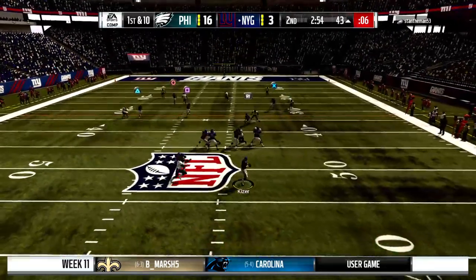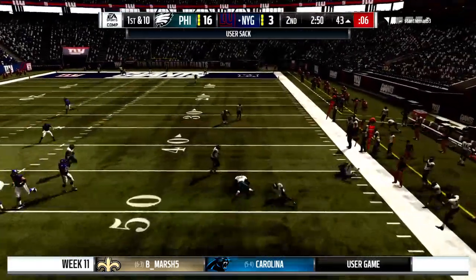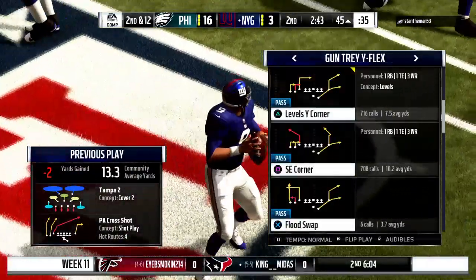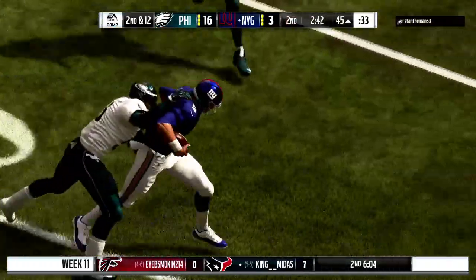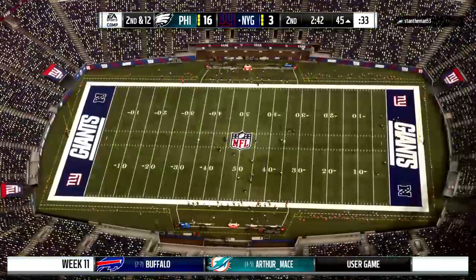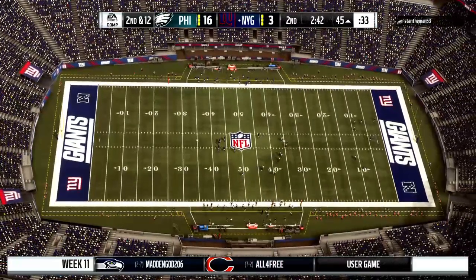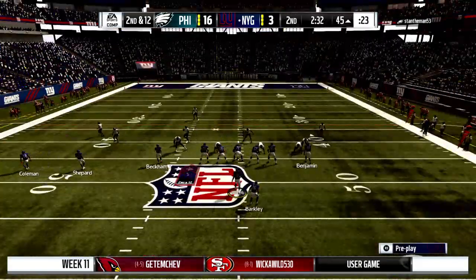On 1st and 10, Kaiser eluding the pressure right. And he can't find anywhere to go with it, and he goes down. Well, someone's been up to the task so far in this game. They are already up a couple of scores, Brandon, and guess what? I think they're just going to pin their ears back now and get upfield and get after the quarterback. Been such an impressive first half to get that lead. Now, following the sack, they'll come up here on a 2nd down and 12.